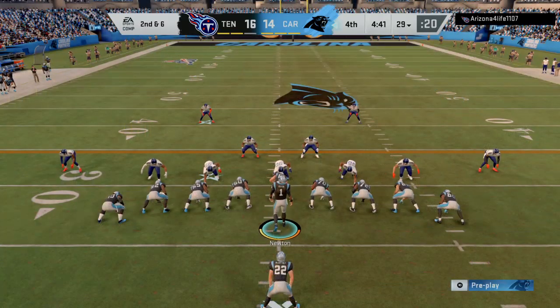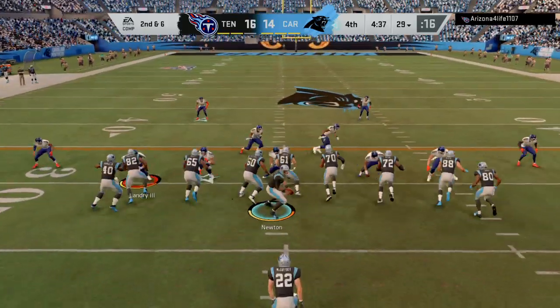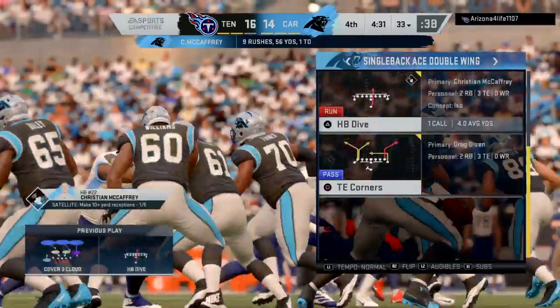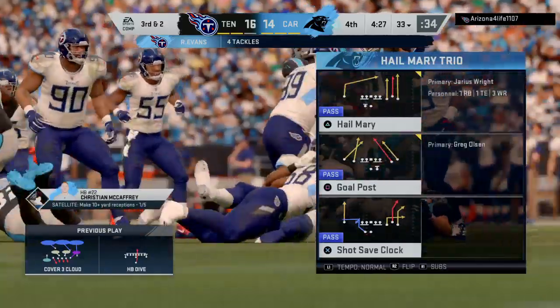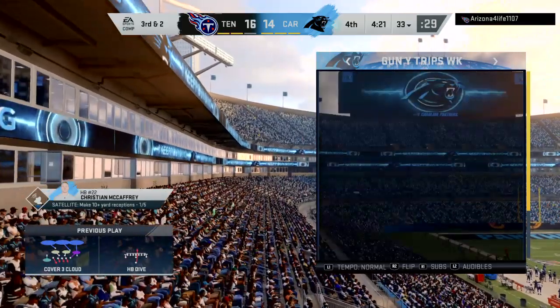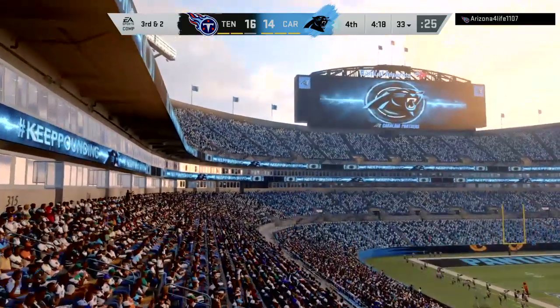Second and 6, just inside the 30. Exit, exit. They stay on the ground. McCaffrey again. Give him 4 on the carry, and it'll make this a 3rd and about 2. Back-to-back 4-yard runs. Now, look, if they just do that all the way downfield, ball ends up in the end zone, but that's a little difficult to do. Yeah, I think now 3rd and 2, that defense ready to stiffen up and stop that run.